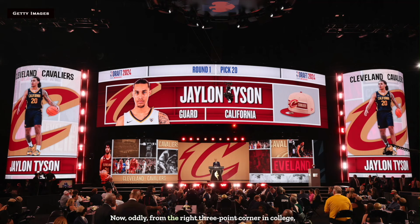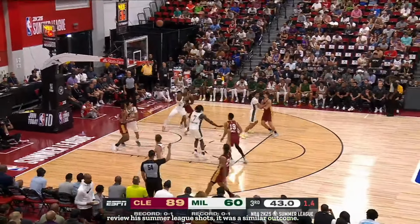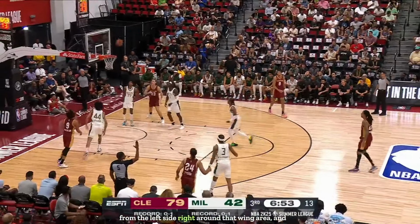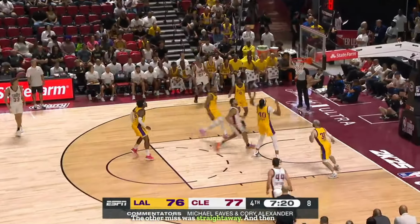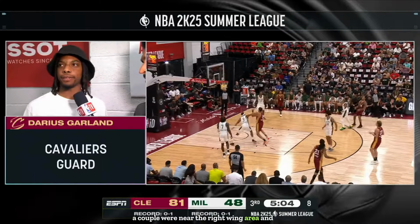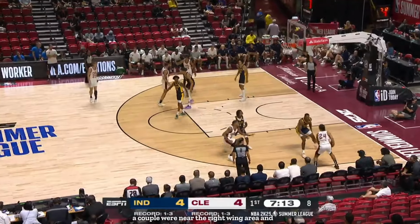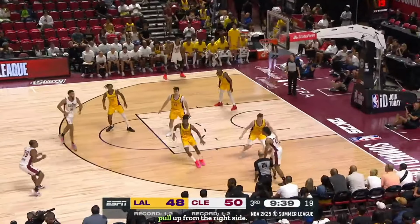Now, oddly, from the right three-point corner in college, he only shot 30% on 10 attempts. And when I review his Summer League shots, it was a similar outcome. Of his 9 missed three-pointers, 6 of them were from the left side, right around that wing area, and 2 were from the right three-point corner. The other miss was straight away. And then of his 6 makes from beyond the arc, a couple were near the right wing area. And then you see here he knocks down the mid-range pull-up from the right side.